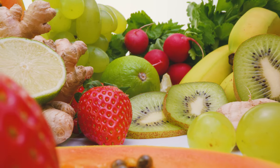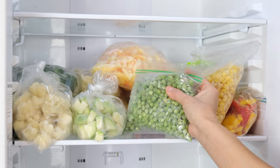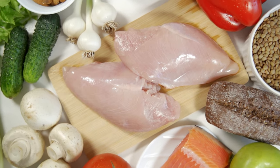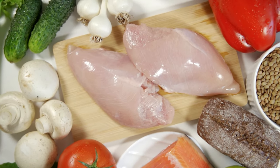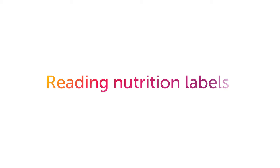Fresh fruits and vegetables are naturally low in sodium, as well as frozen vegetables and fruits that have no added sauces or seasonings. Rinsing canned vegetables can remove up to 40% of the sodium. Fresh meats are lower in sodium than processed meats, such as bacon, sausage, and hot dogs. While it's nearly impossible to count every milligram of sodium we eat, simply cooking more at home can significantly reduce your sodium intake.